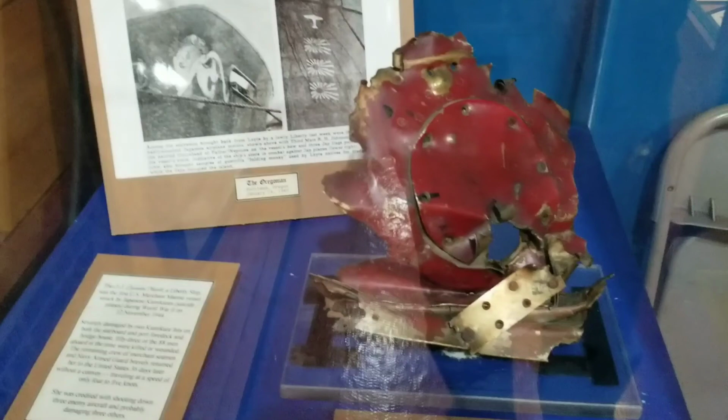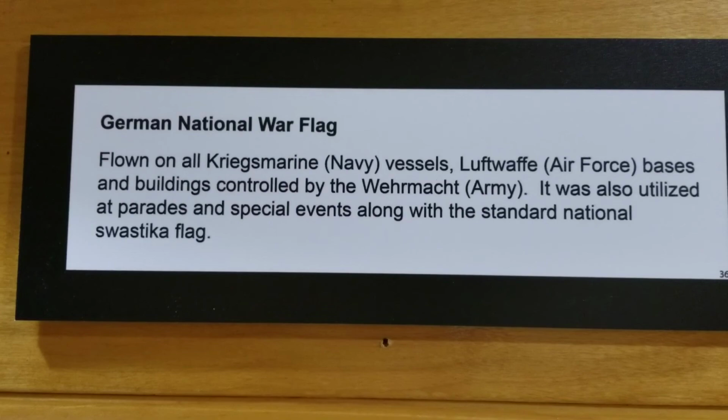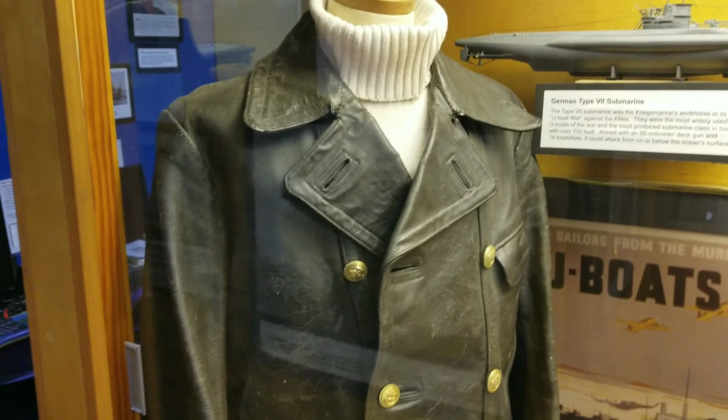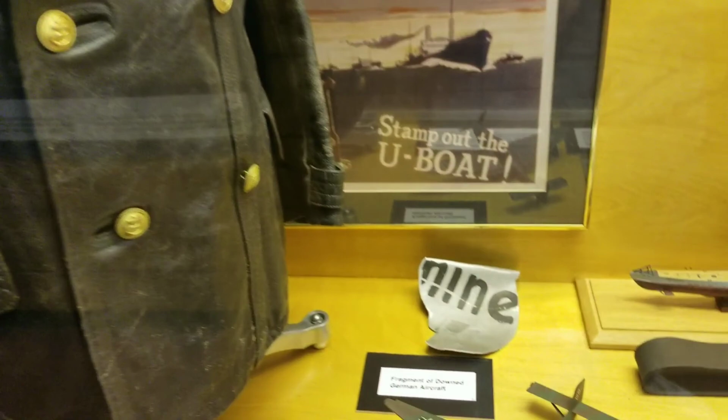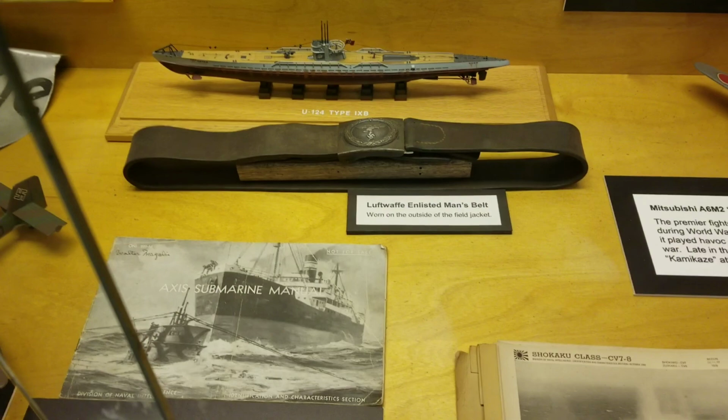Here's a piece of fragment from a kamikaze attack. There's a German national war flag. There's a model of a U-boat, type 7 submarine, Kriegsmarine U-boat coat. There's a fragment of a downed German aircraft. There's a model of a Ju-87 Stuka dive bomber, a Luftwaffe enlisted man's belt and buckle. There's a model of a U-124 type 9B.